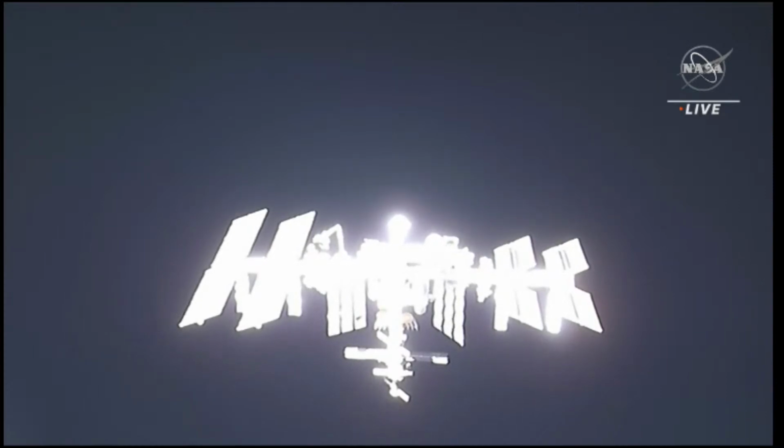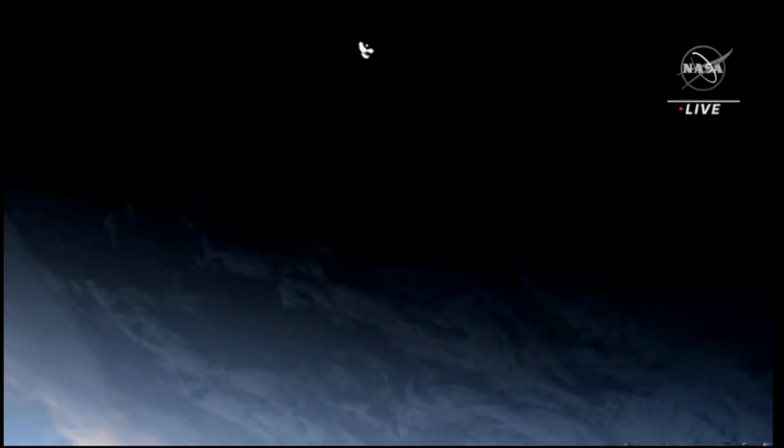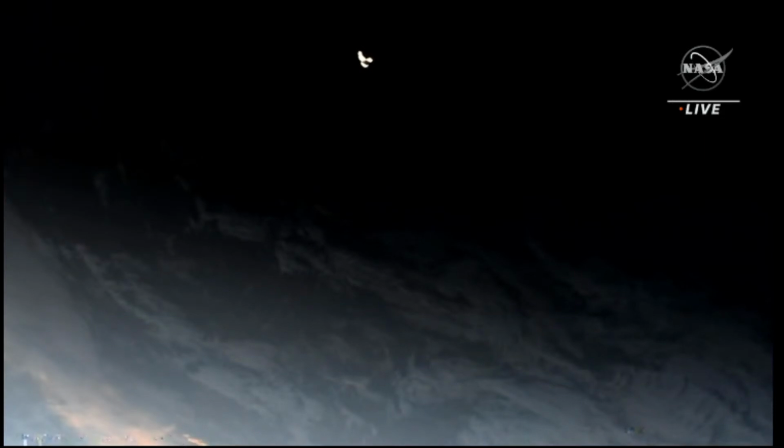Gary, you're mentioning the size of some of the components on the space station, but the space station altogether, what we're looking at here is approximately the size of a football field, right? That's right. Oh, fantastic views from the International Space Station.